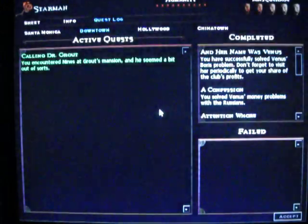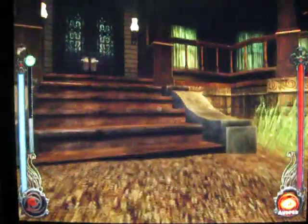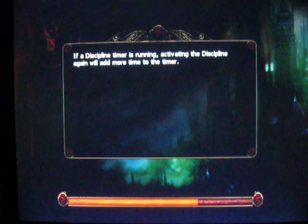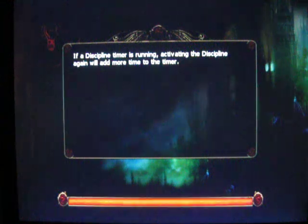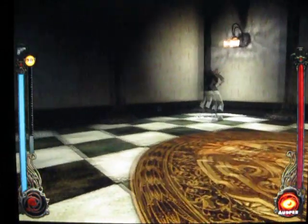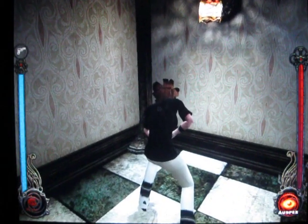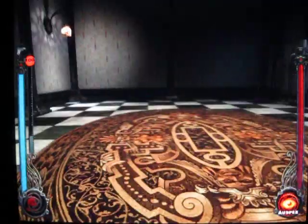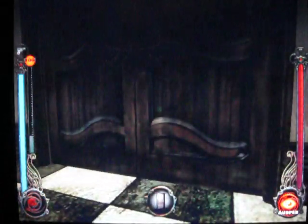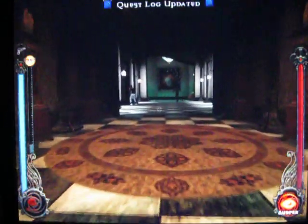Okay, my log just got updated. You encountered Nines at Grout's Mansion. He seems a bit out of sorts. Oh, what the heck, let's try the front door, even though it looks like we got room to move around. Well, it gives me the option to kill her, but it is a bit unsettling, isn't it? Am I going to have to find my way through this?